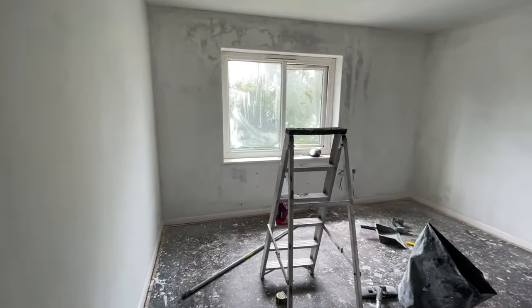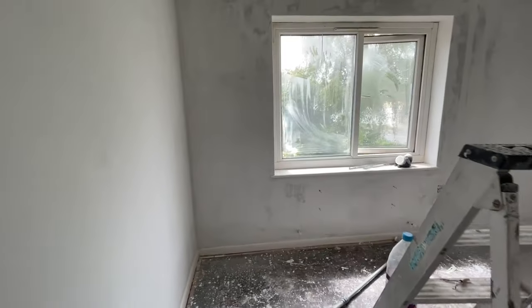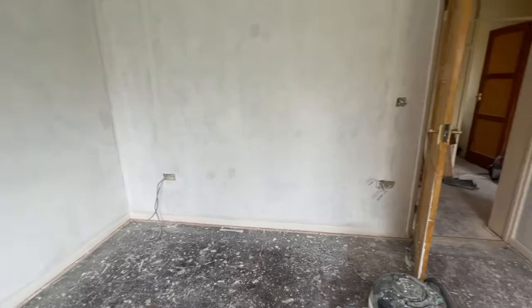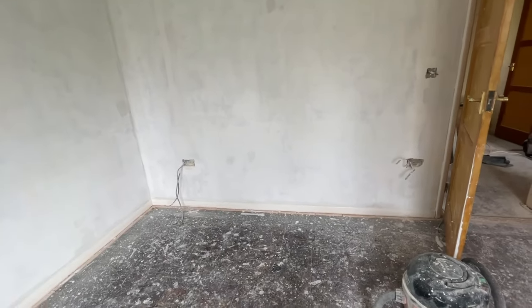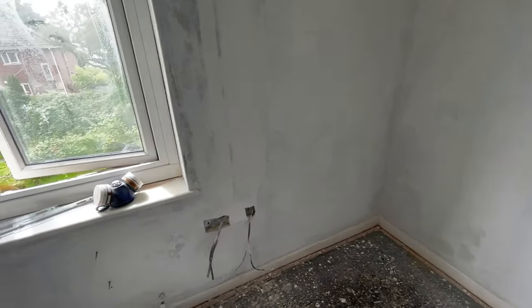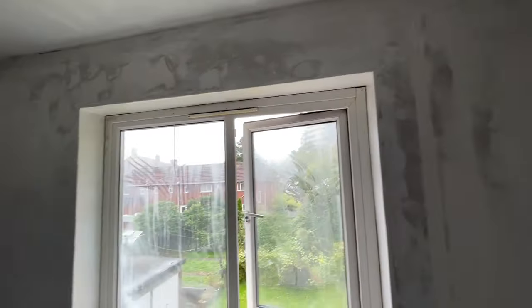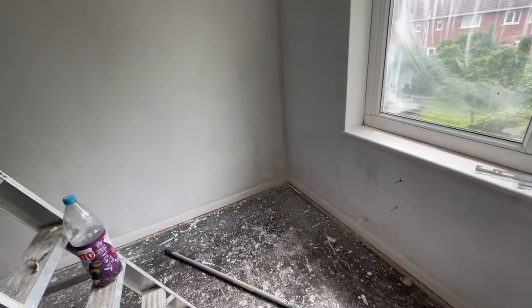Okay, so we've just given it its first spray coat of paint. I've spent pretty much the majority of the week sanding, scraping, cleaning, prepping the walls so that they are in the best state possible, sanding the skirting boards down, literally everything from the tiniest little cracks, filling them in. It looks so fresh and clean as well, which is amazing.